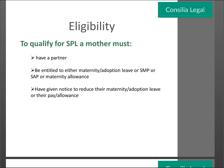So it has to be in writing, has to state the date they want it to end, and the period for it to end must be 8 weeks after the date they give the notice to their employer. And then basically once they've submitted that notice, it can't be withdrawn unless it's in very, very limited circumstances. So really it's quite a binding notice.